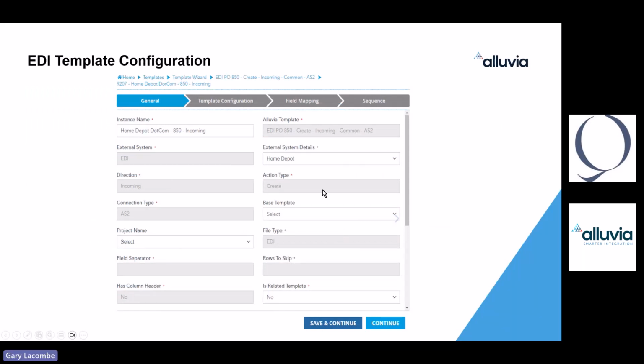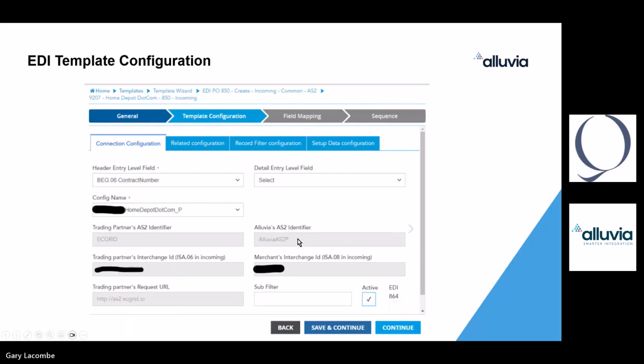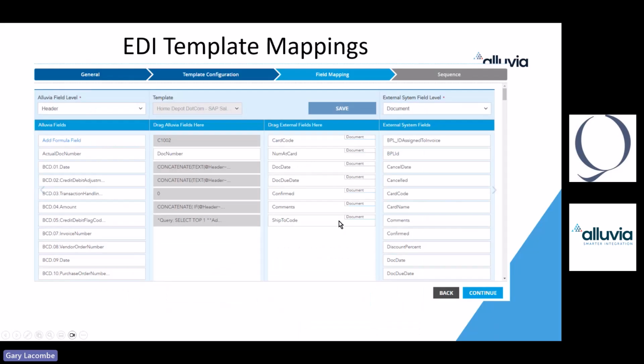Okay, but before we get into the actual mapping of it, we have to go ahead then connect it to the trading partner. So this is where we do all of the setups and the connections, where it's coming from, how it's getting there, all of that information, and we're configuring it all here. Here we're setting up the connection information. As mentioned, this is all done once during the setup process, but it's all critical to making sure that the connections are made so we can pass data back and forth.